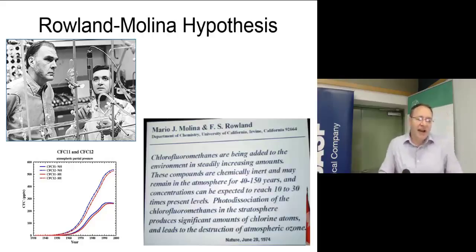Chlorofluoromethane, CFCs are being added to the atmosphere in steadily increasing amounts. These compounds are chemically inert and may remain in the atmosphere for 40 to 150 years. So no one had ever really appreciated that these things could last so long. We're talking 100 years for some of these chemicals. And the concentration can be expected to reach 10 to 30 times the present levels. So based upon the amounts that were being made and emitted to the atmosphere, they're expecting the amount of CFCs to be multiplied by 30 times.